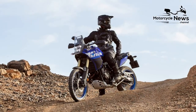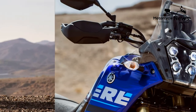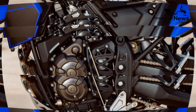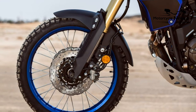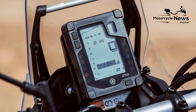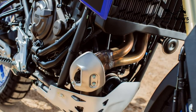Yamaha Tenere 700 Review. Feature benefits. Top features. Advanced twin-cylinder engine. The Tenere 700 features a fuel-injected, 689 cubic centimeter, liquid-cooled, inline twin-cylinder engine derived from Yamaha's award-winning MT-07. This compact powerplant features an ideal power delivery for adventure riding, for tractable and controllable power in every riding condition.